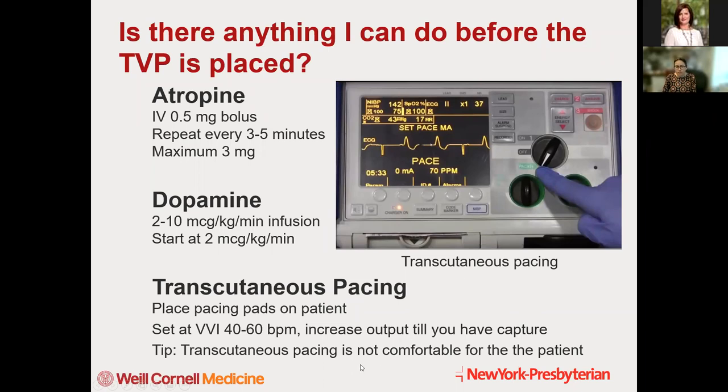I'm just going to let you know that if you have never seen transcutaneous pacing in a live person, it is not comfortable for the patient. As you can imagine, you're delivering enough energy to capture the heart through the chest wall. Also, the bigger the patient, one, it may be very difficult to actually achieve capture, and two, you typically have to use a lot of energy and it is not comfortable. So this is really only to be used in emergent situations. It's not something that is safe to be used long-term because you could lose capture, and in an awake patient, it is very difficult for them to tolerate it.